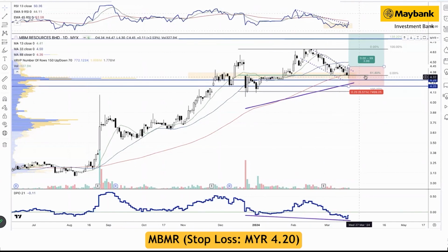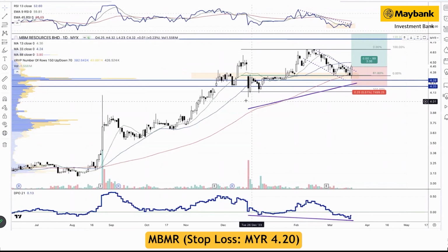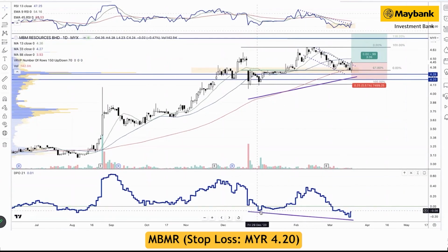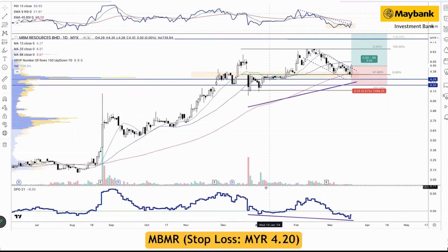We are seeing a rejection within the 61-point Fibonacci, as per the resistance turned support level, 4 ringgit 30 cent region, and the 88-day moving average. And another thing, if you look at the structure of the trend, you are seeing a new higher low structure, but on the indicator at the bottom panel, it is actually creating a lower low structure. So this is a classic hidden bullish divergence. Because of that, we're expecting the uptrend to continue.